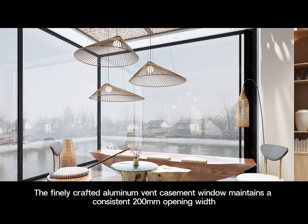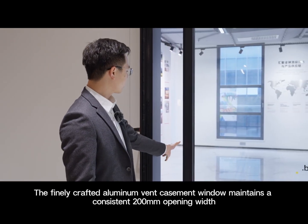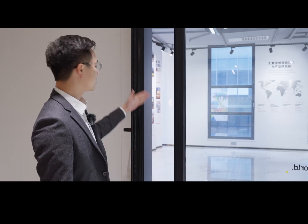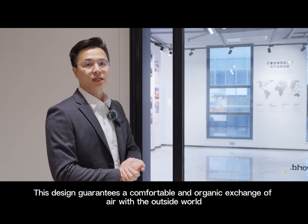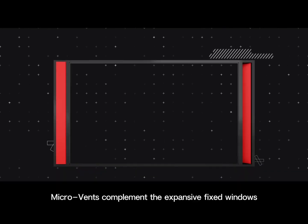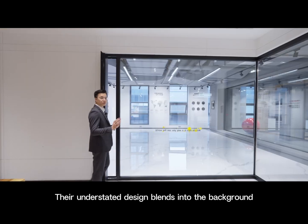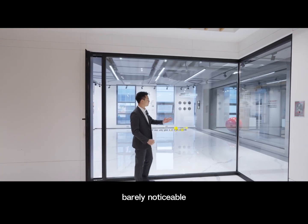The finely crafted aluminum vent casement window maintains a consistent 100 mm opening width, ensuring both safety and ventilation. This design guarantees a comfortable and organic exchange of air with the outside world. Micro vents complement the expansive fixed windows, seamlessly integrating on either one side or both sides of them. Their understated design blends into the background, barely noticeable.